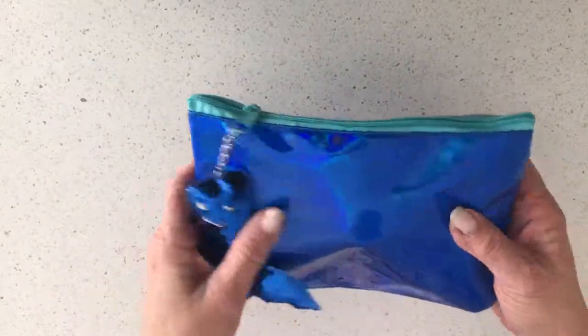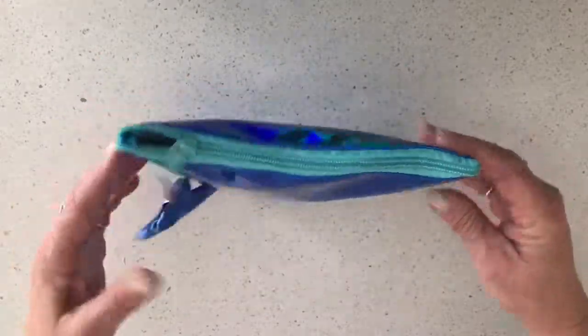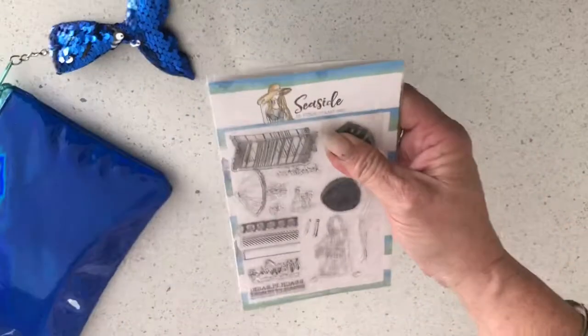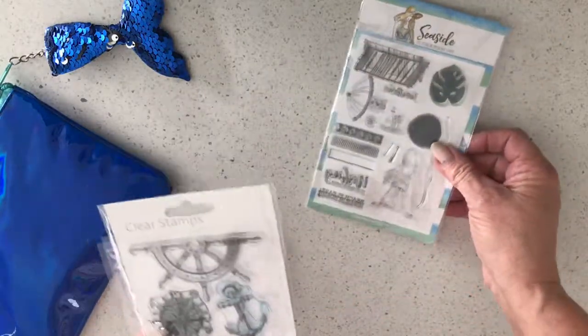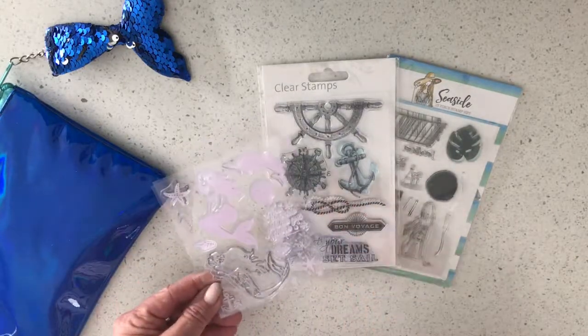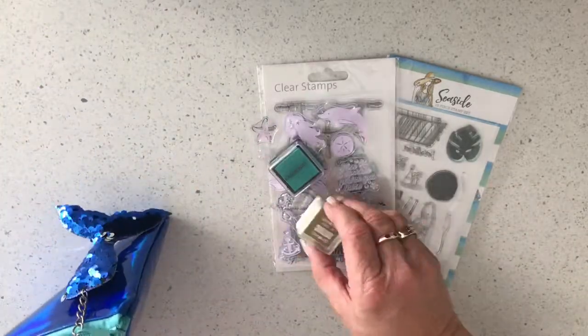Then I've got this gorgeous one with a mermaid tail. Have a look at this. It looks like you're looking at a pool of water. I love it. And in here is stamping things. So I've just grabbed a selection of stamps that seem to match the theme. I've got a Planners Anonymous one. I've got this gorgeous Kaiser Craft Nautical one. And then, of course, some mermaids and a selection of little mini inks.